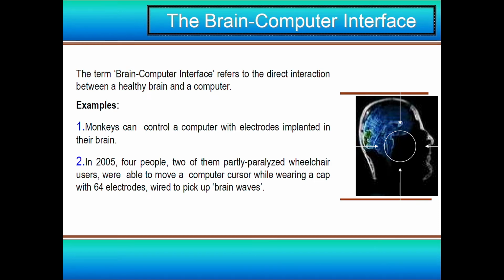The brain computer interface. The term brain computer interface refers to the direct interaction between a healthy brain and a computer. Example: monkeys can control a computer with electrodes implanted in their brain. In 2005, four people, two of them partly paralyzed wheelchair users, were able to move a computer cursor while wearing a cap with 64 electrodes wired to pick up the brain waves.